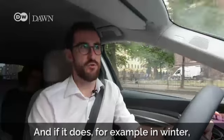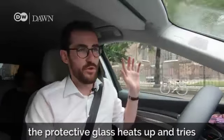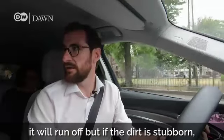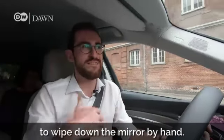And if it does, for example in winter, if dirt spatters the mirror when it's snowing, the protective glass heats up and tries to clean it off automatically. If it's water-based, it will run off, but if the dirt is stubborn, the driver gets a warning to wipe down the mirror by hand.